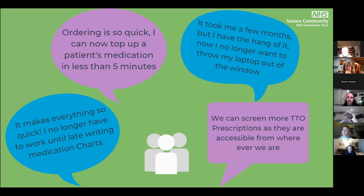Ordering is so quick, we can top up a patient's medication in less than 5 minutes. Prior to EPMA, nurses were having to scan charts, send emails. The whole process was very laborious and took ages. They can now just go on, see the medication, click and do that ordering. So that's been one of the key benefits they've absolutely loved.